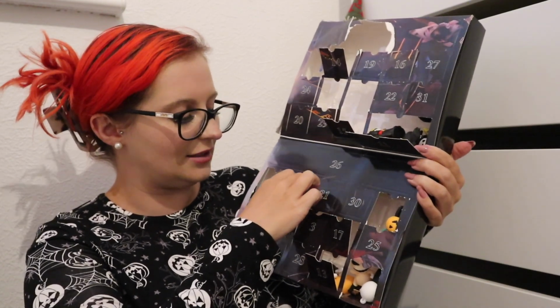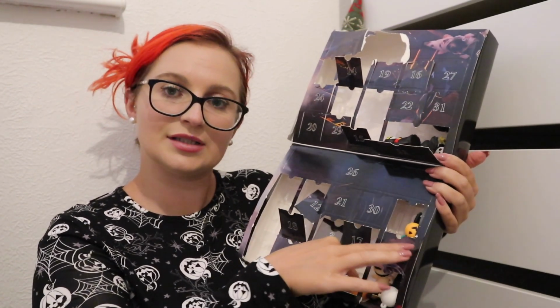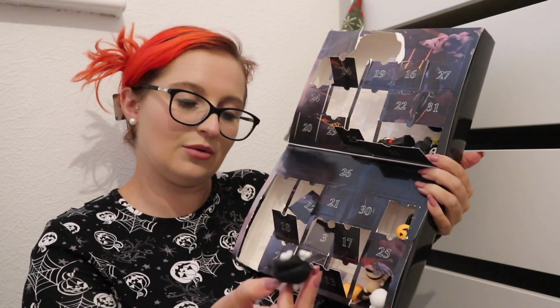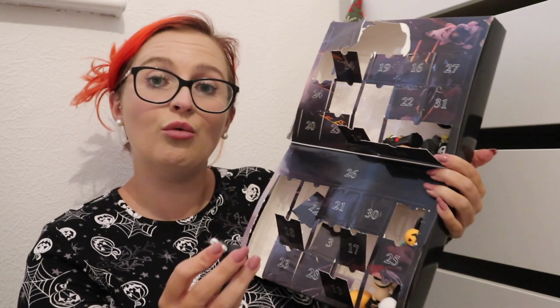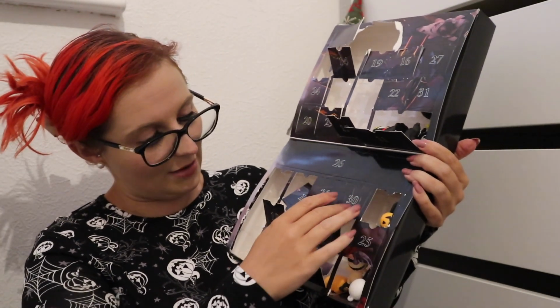Number 18. Nil point. So we're just going to select one at random because it's all gone that way. Oh, okay. Pirates of the Caribbean vibe.